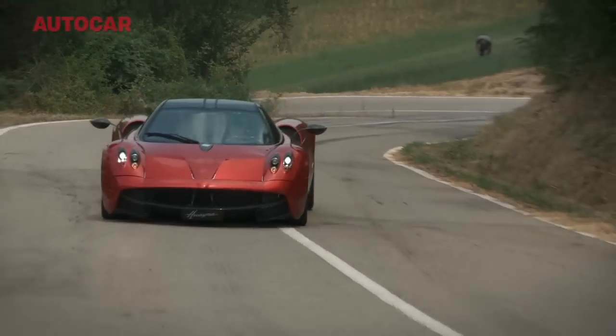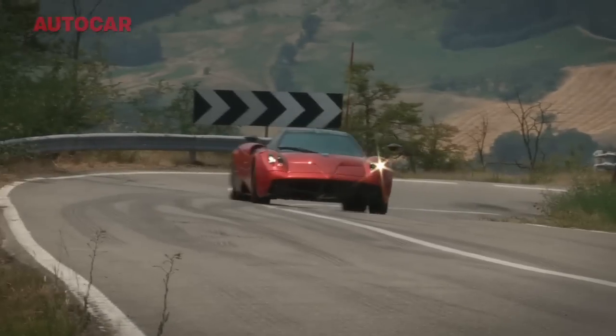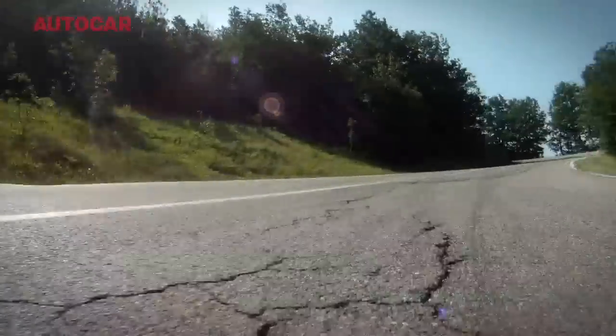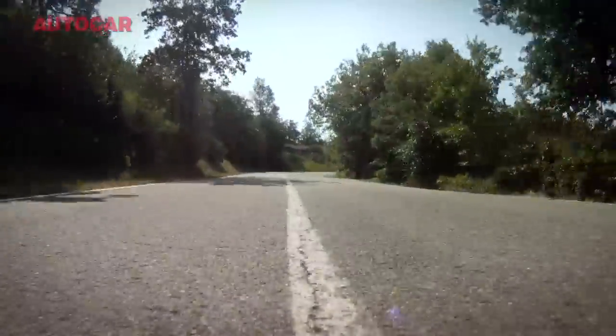Because the other difference between this and a Veyron is that this is two-wheel drive, not four-wheel drive. Having said that though, the traction is phenomenal. I can't believe how much of its power this car puts down, even on these naggy winding roads.